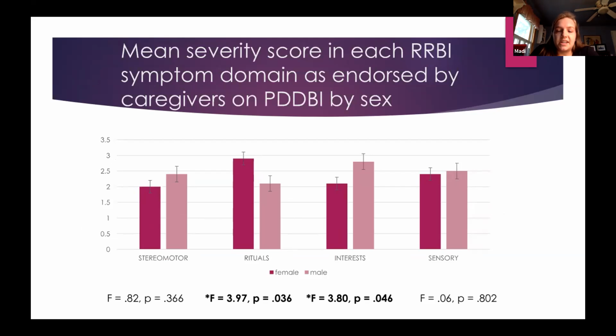We found similar trends here to the DSM-5 checklist, where caregivers reported rituals of their daughters to be much more severe than caregivers reporting on their sons, and caregivers reporting intense interests in their sons to be more severe than caregivers reporting on their daughters. You can see down here, based on the p-values, that we have significant differences in the rituals and interests sections, whereas there are no significant differences between males and females in the stereotyped motor and the sensory. This slide and the last slide showed there was agreement between the clinician and the caregiver reports.